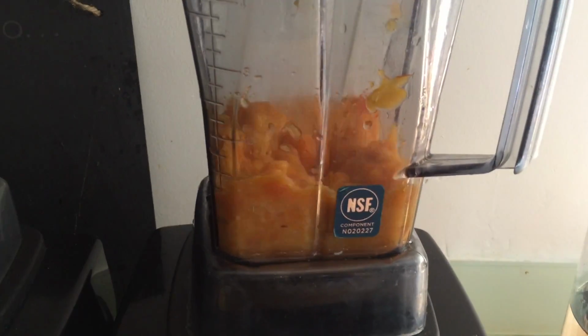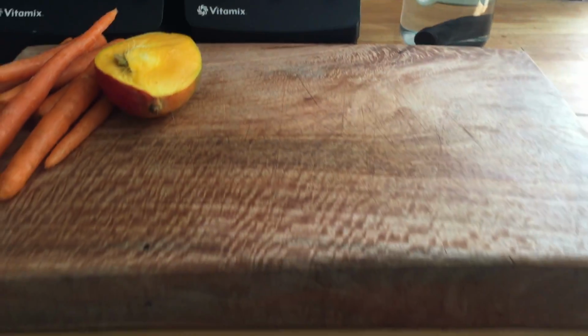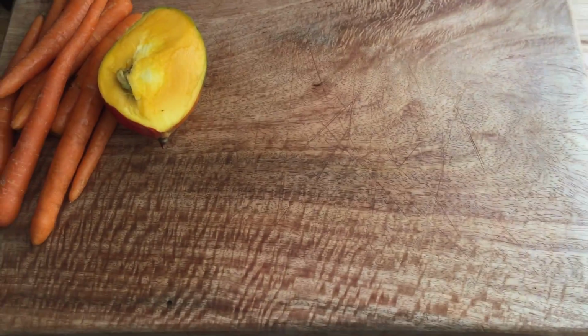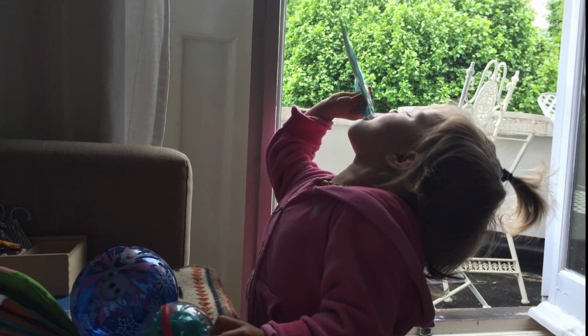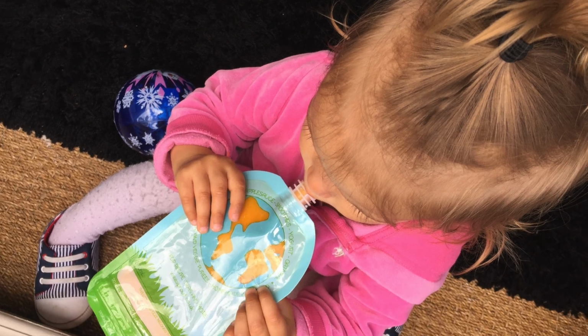Now while I blend, can we just take a moment to appreciate this magnificent solid mango tree board that my dad brought from the Amazon? Thanks. And here we are, those wee sprout pouches you saw me fill in the very first video, still getting loads of views out of them.